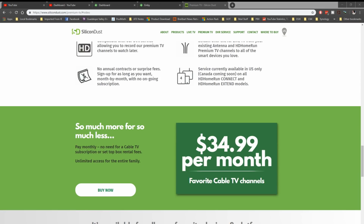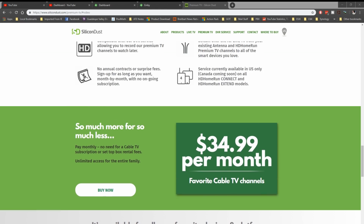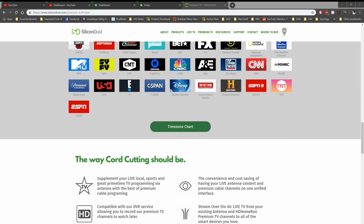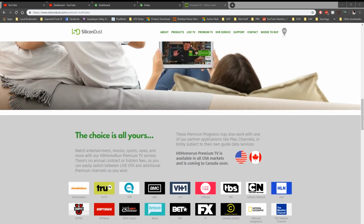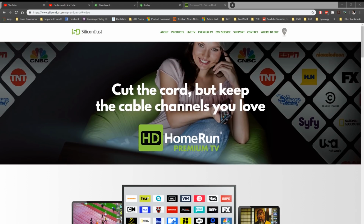And I know YouTube TV has pretty much the same thing for about $42 a month. It has a few more channels, but the problem is it doesn't work with the tuners. It's not integrated, so you can't integrate it into Emby or into Plex, and that's a deal killer for me. But anyway, I just wanted you to know this is what I am using when you see those additional channels in the video.